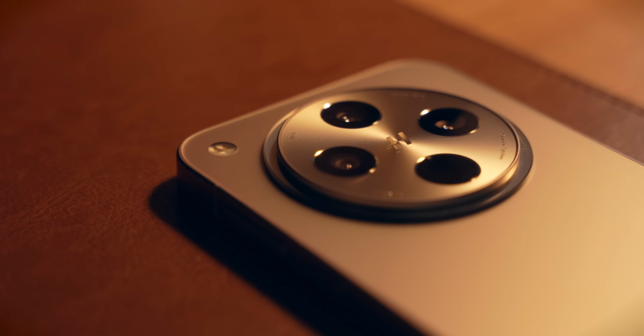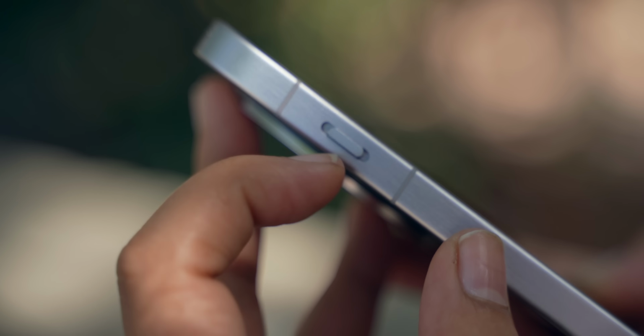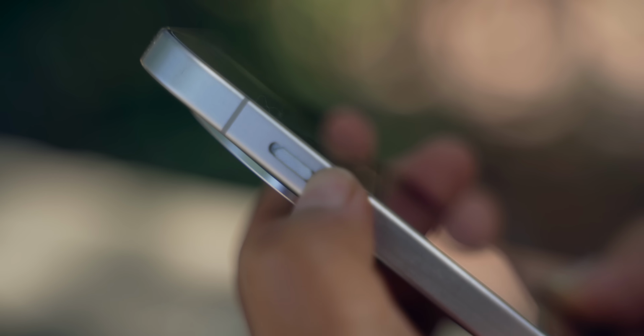Now we'll come back to the design for a bit. I like the fact that camera module doesn't stick out too much. It's a very slim camera bump. If you come to buttons, they are clicky and tactile, and there is an alert slider as well. This is a very handy feature, one that OnePlus phones also have, and I really appreciate this feature. Basically, you don't even have to unlock your smartphone to change the sound mode. You can put it on ring, vibrate, or sound, whatever you want, just by moving this button.